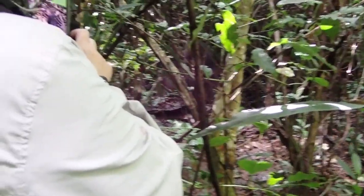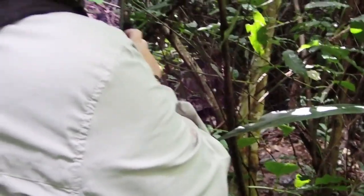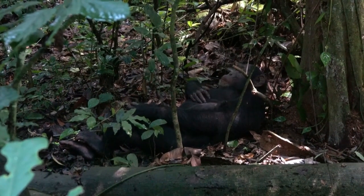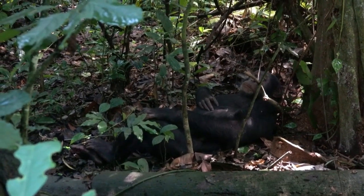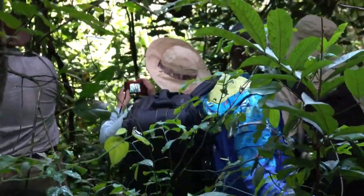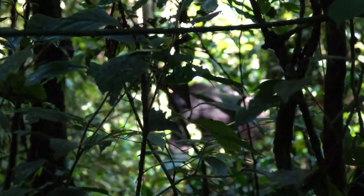So what now in the chimpanzee day? Turns out it's a post-meal chill time. They're just resting on the forest floor with full stomachs. We don't seem to bother them in the slightest, but the guides keep an eye on us to make sure we don't get too close.